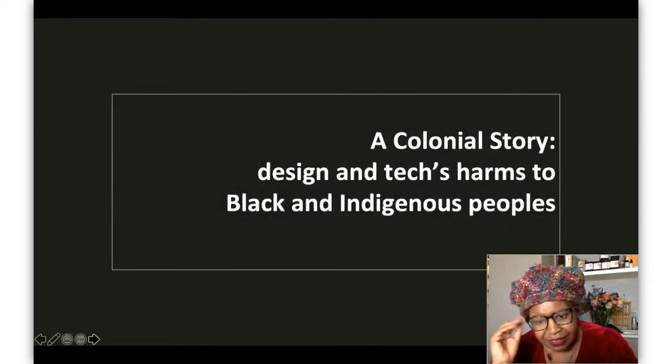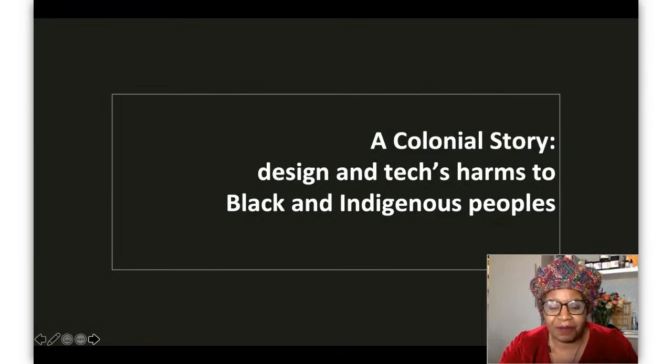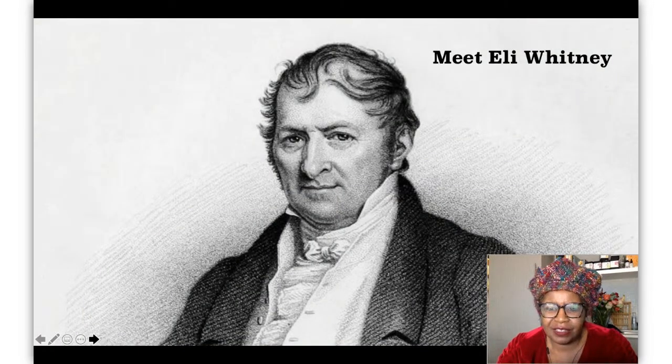And so just to leave this not at the level of abstraction, I'm going to tell a bit of a colonial story of how design and technology has harmed Black and Indigenous peoples. I'm going to take you a little bit through history, just to give a little bit of distance from it, but we'll talk about what this means in the contemporary as well.